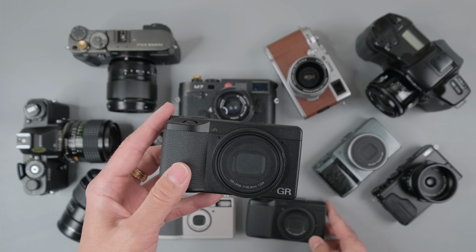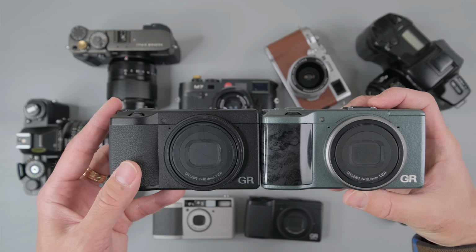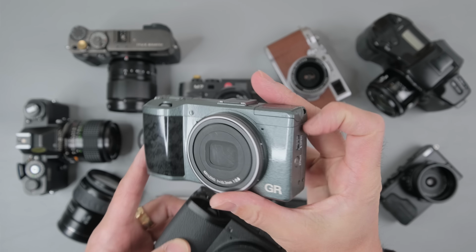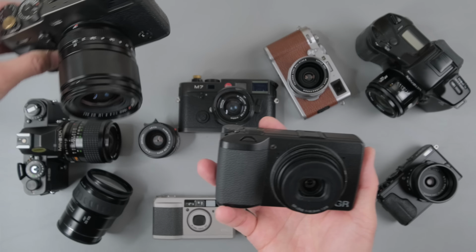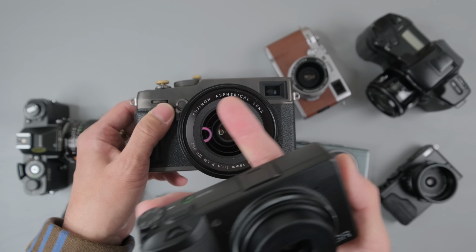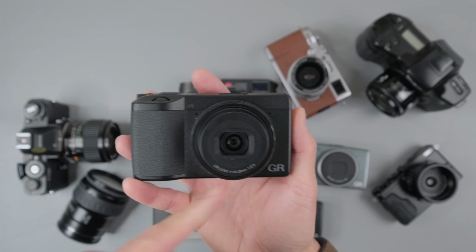And so I don't even mind if Ricoh decided to go back to the GR and the GR2 size. It is slightly bigger, as you can see right here, but it does come with a pop-up flash. This camera actually in many ways can outshoot this right here, the XF18. And the reason why is because look at the diameter of this lens. Look how big it is. It uses a 62mm filter thread. And look at this guy, look how small it is.